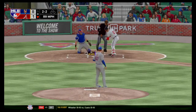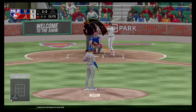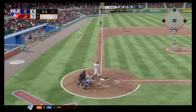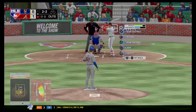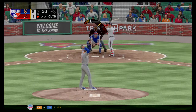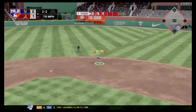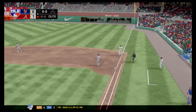And they'll try to get him fishing there, but he won't offer in the dirt, and it's back to even at 2-2. Lined hard to the left side, but this is a foul ball. The 2-2 one more time. This is swung on and bounced to McNeil at second. And that's the first out.